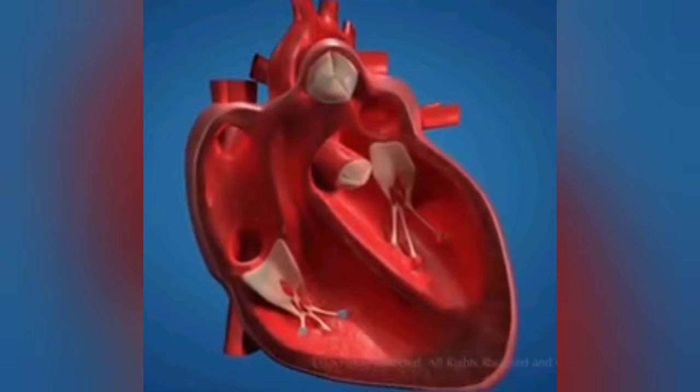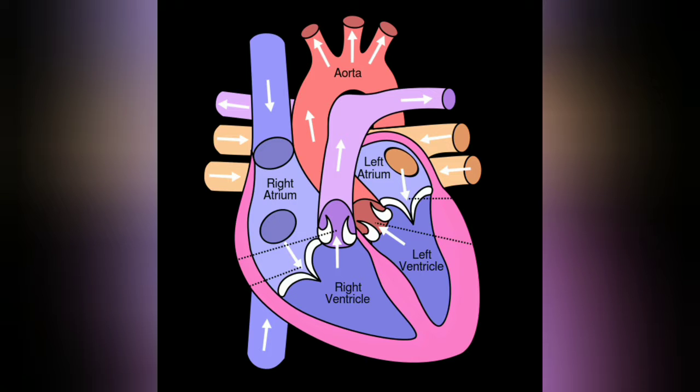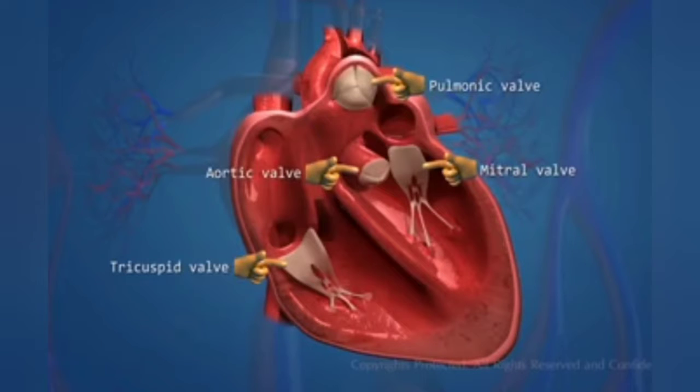The human heart has four chambers: the right atrium, the left atrium, the right ventricle, and the left ventricle. There are four valves in the heart. These valves are the tricuspid valve, mitral valve, aortic valve, and pulmonary valve. These valves are one-way valves.